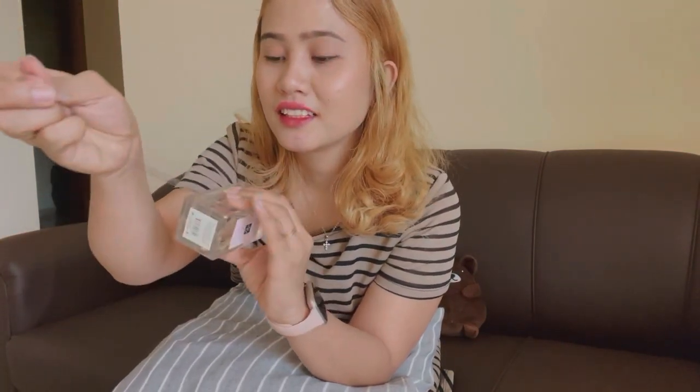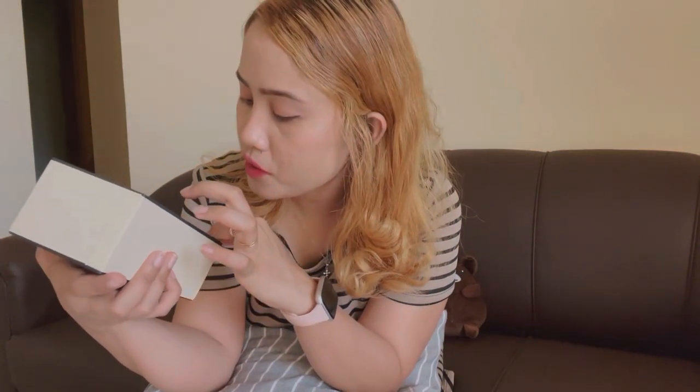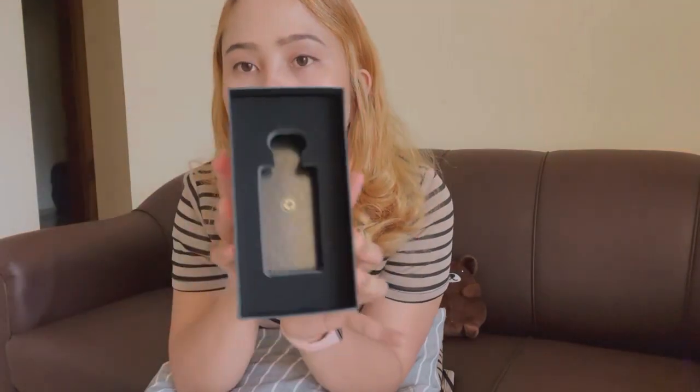Yeah, so they have this little thing. Oh, the box is nice. Look at that, with all the protection for the bottle. Okay, so here it is. I like this cute little thing in the lid. So let's try.